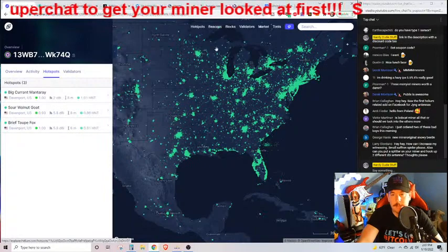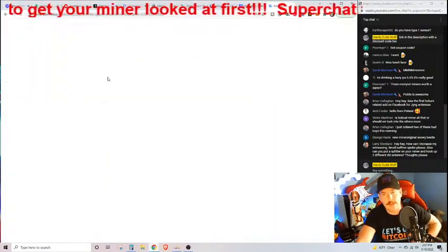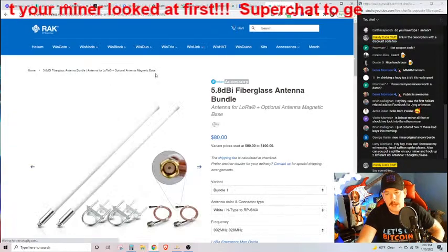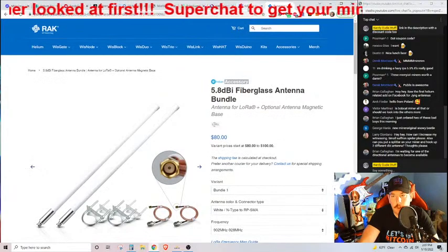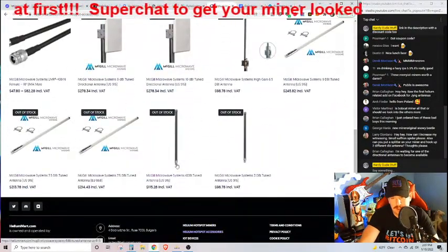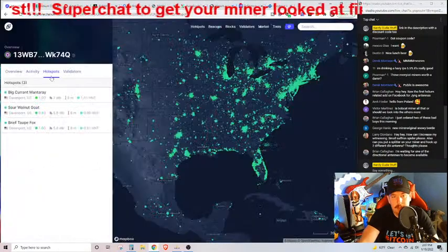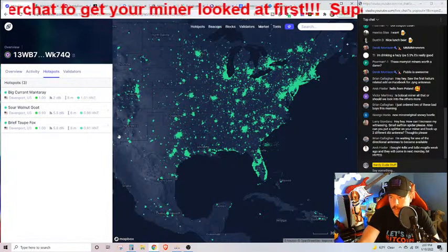We got them back in September, and they have 5.8 RAK Wireless antennas. These are the antennas that they have on them as well. They're a lot cheaper. Two antennas is $80, so they're about $40 apiece, versus the McGill 6.0, which is $115. But in the past couple of days since we put them up, they're at 0.96 and 0.81. So I really do like where they're at.